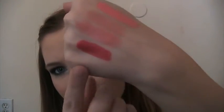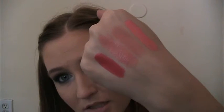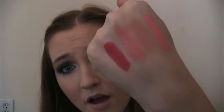It's not as intense as Russian Red or Ruby Woo, but it's still red, and it has some coral in it to make it more wearable. And there it is. It is really, really beautiful. I saw another YouTuber wearing it, and I just had to have it.